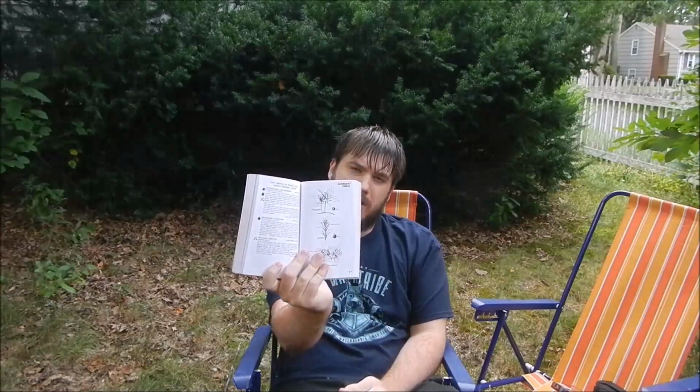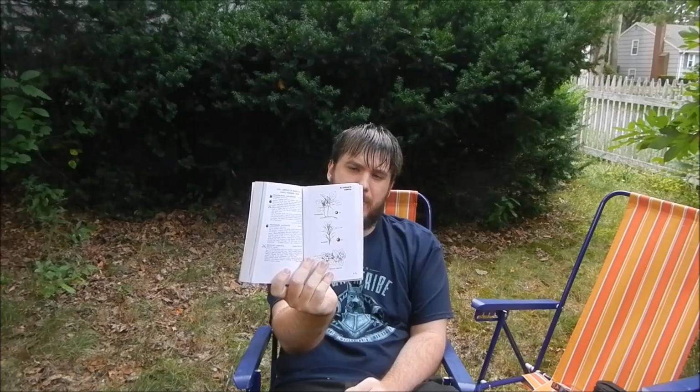The next thing you want generally is books. One good book you can find for your area is Peterson Field Guides. This one is a wild edible book. I've shown this in previous videos. I kind of skim through this on occasion. It has some color plates on it, but a lot of the rest of it is black and white. I don't know if you can see that on camera, but most of it is black and white, but it does describe to you what to look for in the plants.